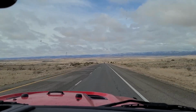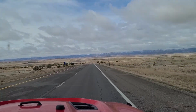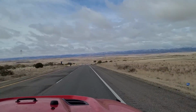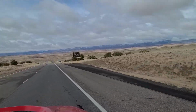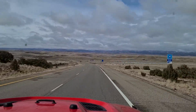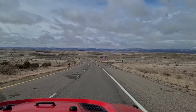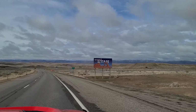All right, we're coming to the end of Colorado. Coming into Utah. Do you see it, Colton? There's the sign. We're leaving Colorado. Leaving colorful Colorado. Bye-bye, Colorado. And then there's the next sign. Welcome to Utah. Never knew the state line was about a quarter-mile wide. Huh? Yeah, what's in between here? If I crash right now. There's Utah.